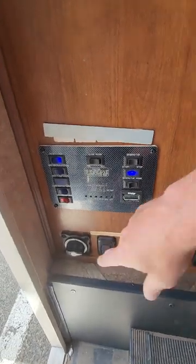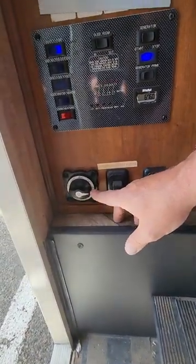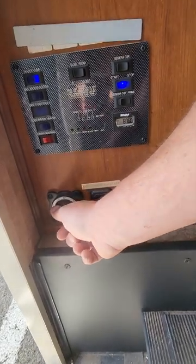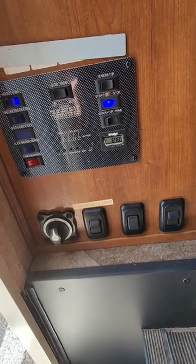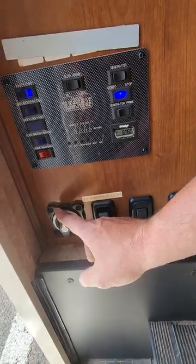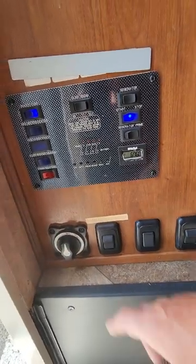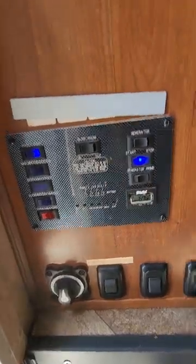Now when you do that, you can have this switch on or off. This is the main power, it kills everything in the RV. So when you're traveling or you're storing it, move it to off. Also, while it's plugged in at an RV park or at your home, you have it on off. Even when the generator's going, you have it on off. The only time you need this on is when you're freelance camping with no generator.